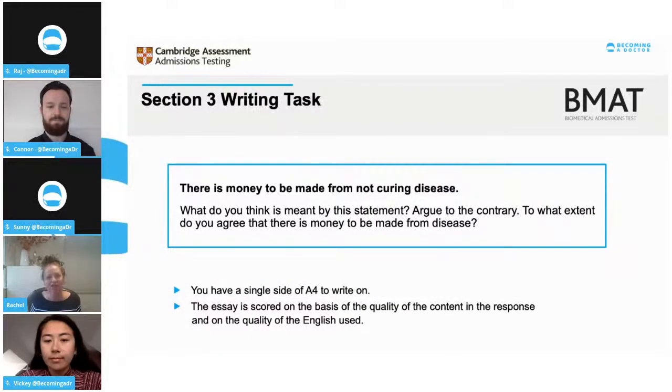So section 3 is the writing task. In this, you write a short essay. Now, this is just one side of A4. Okay, there are 3 questions to choose from, and you answer only one of them. They're on a general theme, a scientific theme, and a medical theme. And you choose whichever one you can write the best essay on the day.